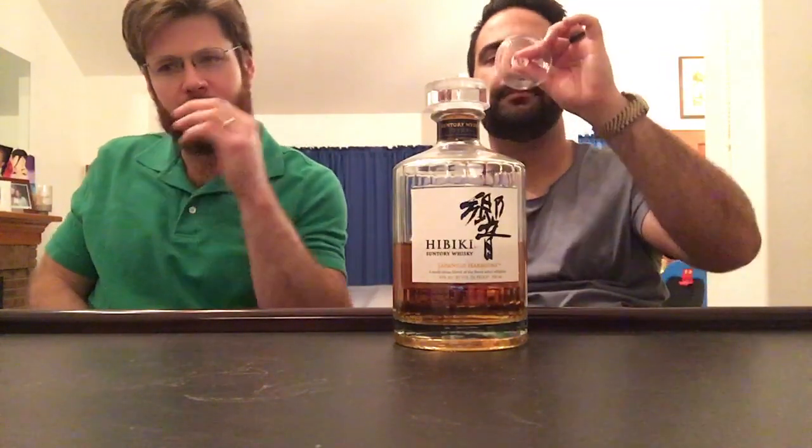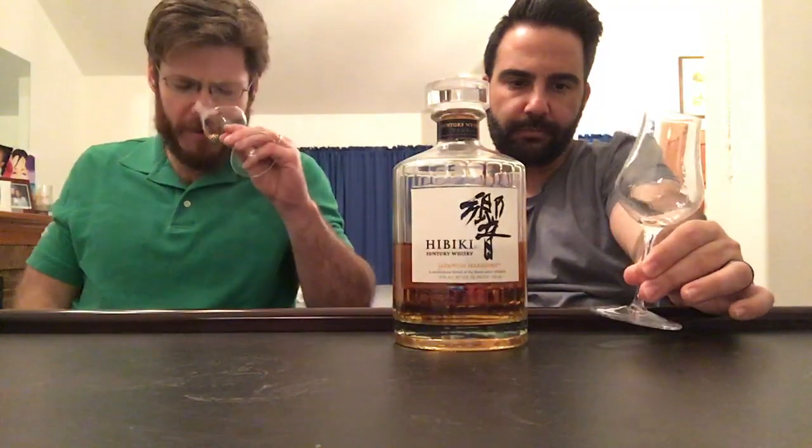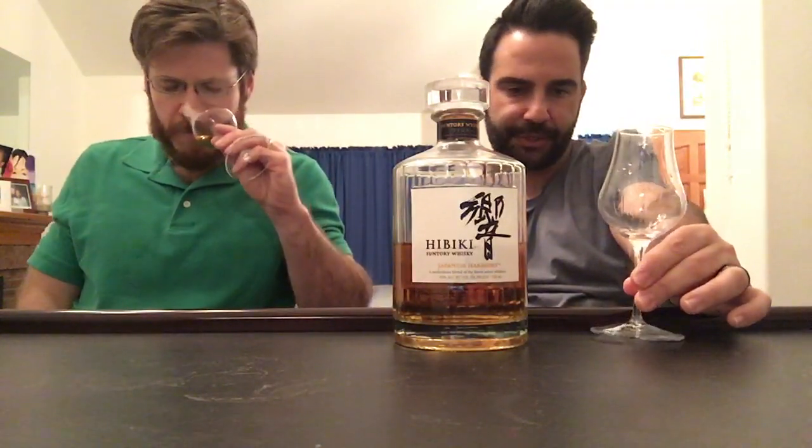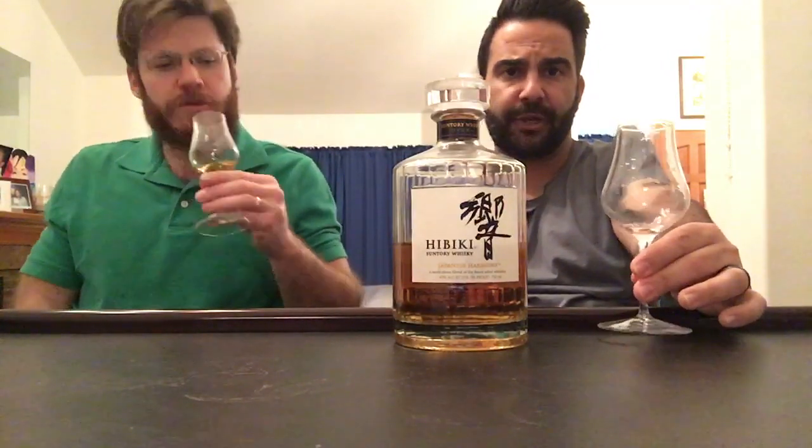I definitely get a much wider variety of fruits on the nose, more the orchard fruits, and I still get a lot of them on the palate as well. But yeah, very impressive. Nice medium finish. And just very drinkable. So drinkable.